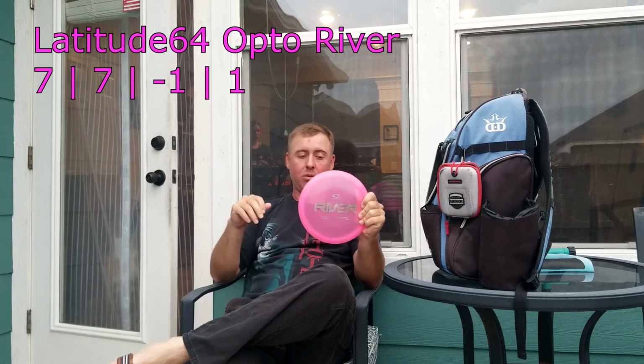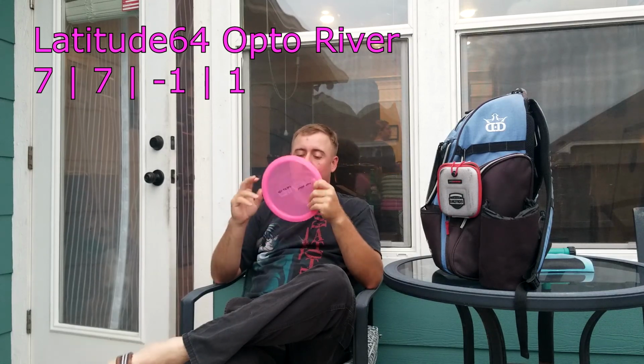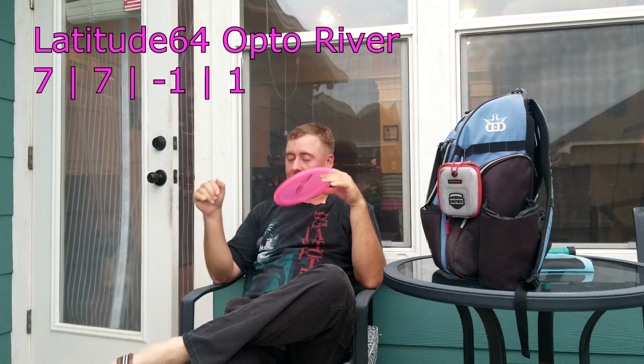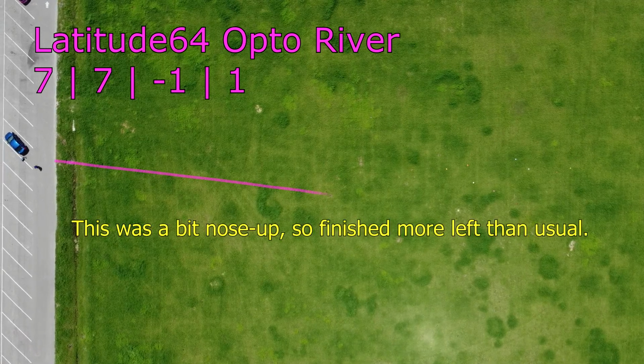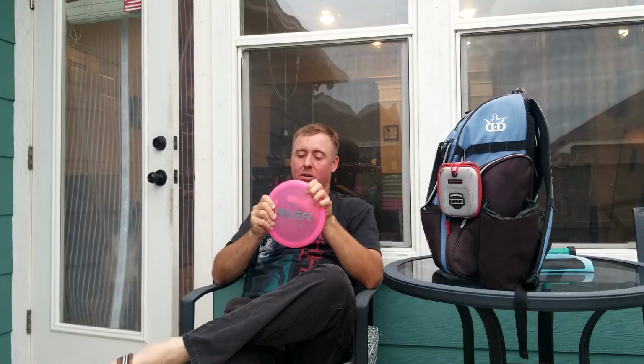The Opto River. This is something I put in my bag after Foxtrot because the foliage was completely blocking the wind. My straightest disc was my Champion Leopard 3, but it's a touch too stable, and so it tended to finish a bit left, and I needed something that would finish a tiny bit right, and this is one notch below the Leopard 3, so a little bit less stable, but still very straight flying. Lots of glide too. It tends to go pretty well, and then still a little bit toward the understable side.